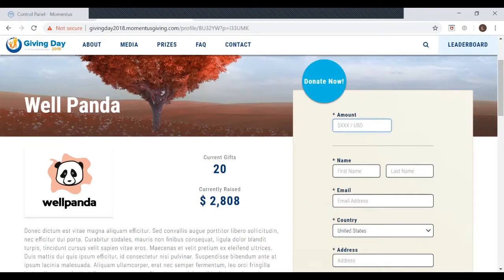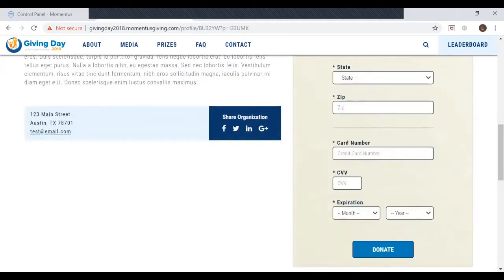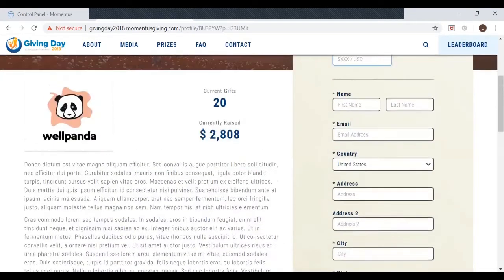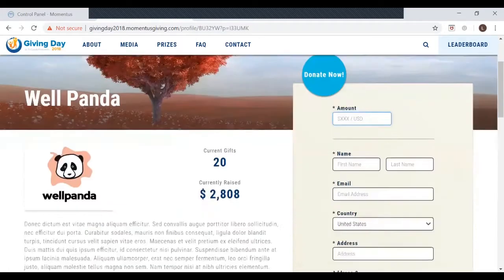Donors have to enter an amount, their name, and go through that process of giving. Once they've given once, it's easy to do it for multiple organizations by simply entering an amount. And then you'll always see the tracker up at the top that tells you how much time is left and gifts.